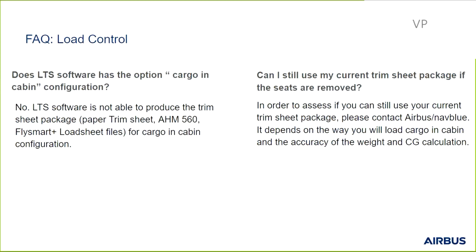So now we have some questions linked to load control. Carole, can you support us? Yes, of course. First of all, we have a question about the way the LTS software is handling the cargo in cabin configuration. The answer is no, the LTS software is not able to produce a trim sheet package when you have removed the seats in the cabin.